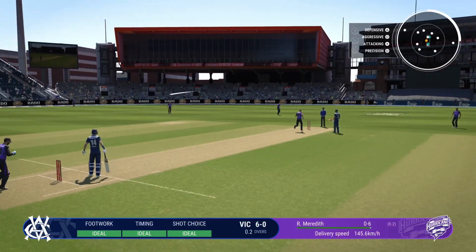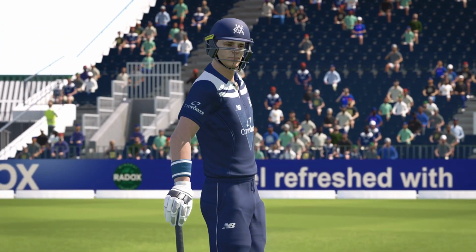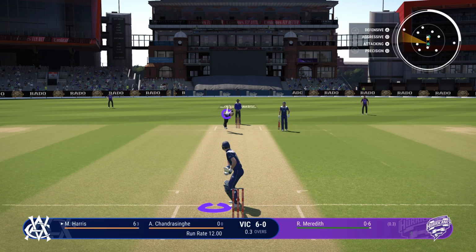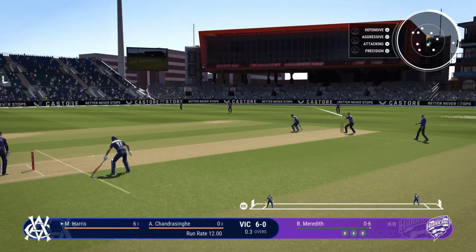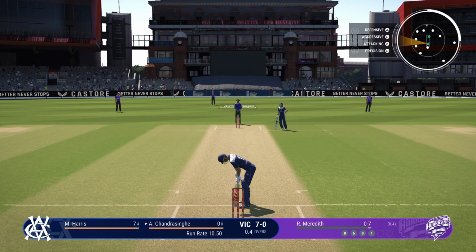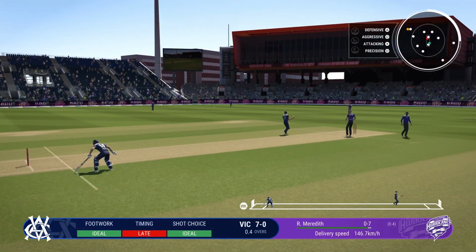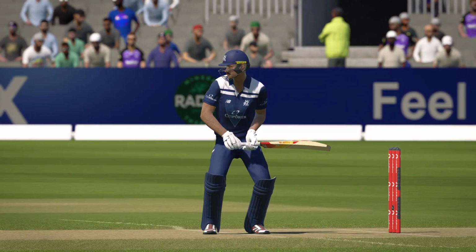Collects that one, simple as you like inside the ring. Shoot. Lovely cover drive, straight to the extra cover fielder. Onto that early, that could be four. Well, that's textbook perfect. A lovely drive through the covers. No need for the fielders to chase that one.